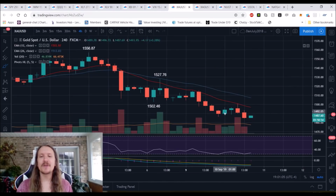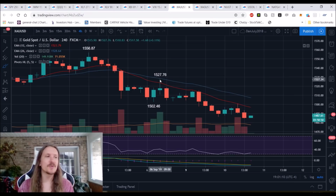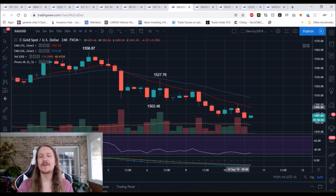So the 4-hour chart for gold was a bear flag. Look at the rejections from the 12-period exponential resistance. They've been a nice clean guide and we rejected right from it at the high of today, broke the low of today, and the 4-hour downtrend remains.